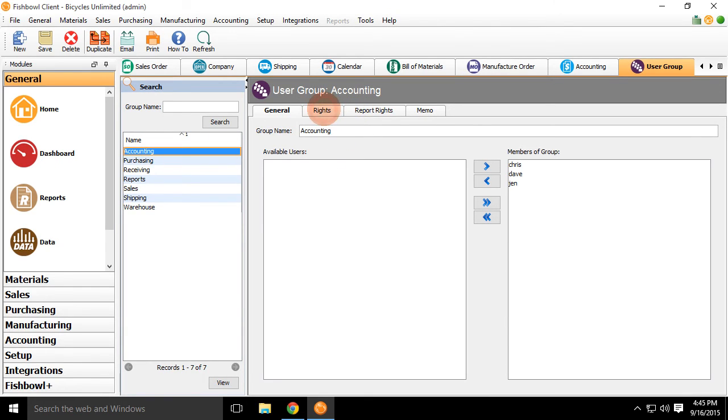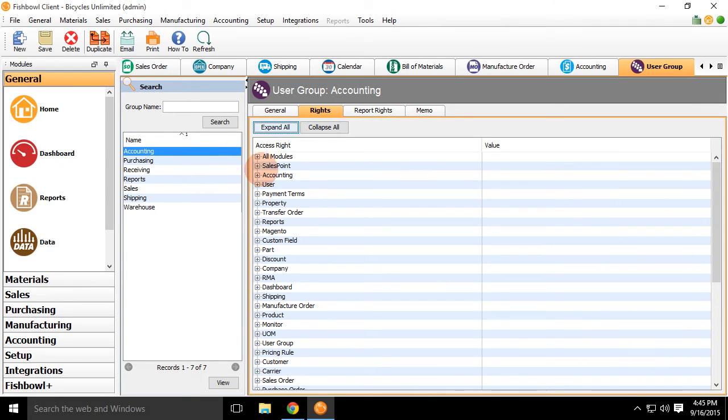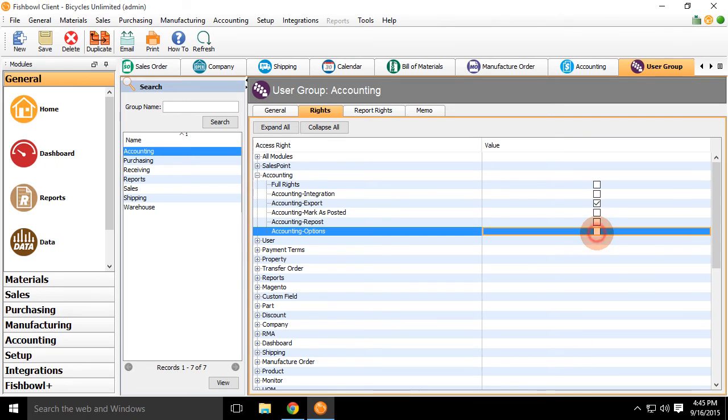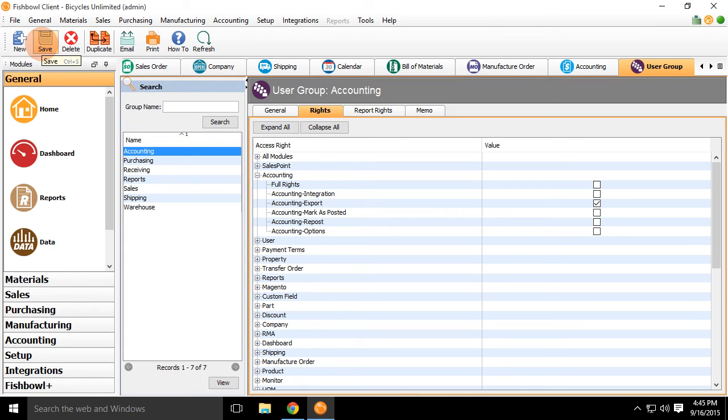And you go to rights, accounting rights. And now we have an option for mark as posted. So maybe you have a junior accountant or staff accountant that needs to be able to export, but you don't want to give them the rights to repost or change the integration information or change module options. You just want to give them the access to just export. This would be exactly how you do that, and you should feel comfortable that you can do that without any danger or risk. So I'm glad they fixed that.